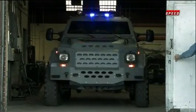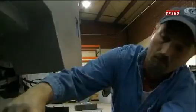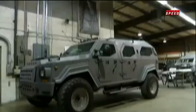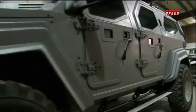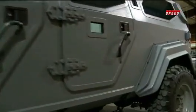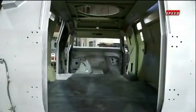Meet the Virginian. The largest in a line of tactical personnel transports built at Armet Armored Vehicles in Danville, Virginia. In almost every way, the Virginian's the bigger, badder brother of converted armored passenger cars. Its brawn begins with a solid Ford truck chassis made to haul serious loads.